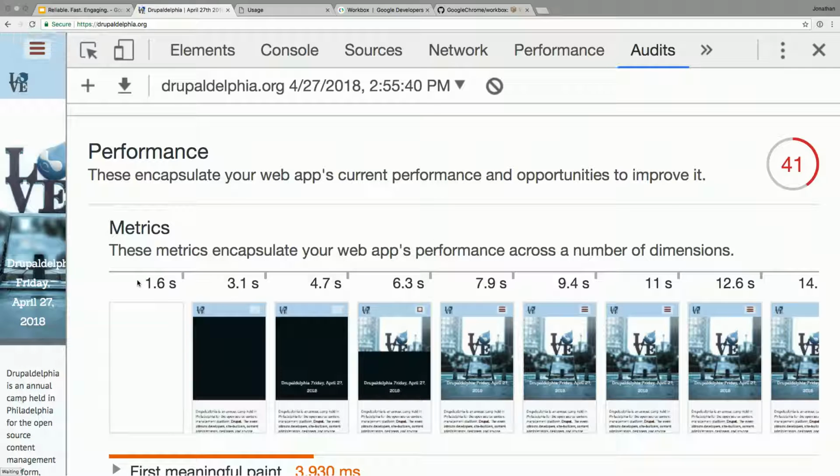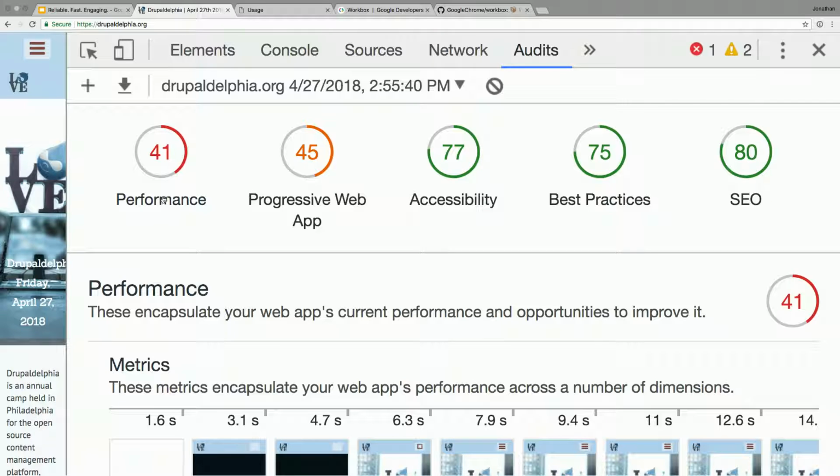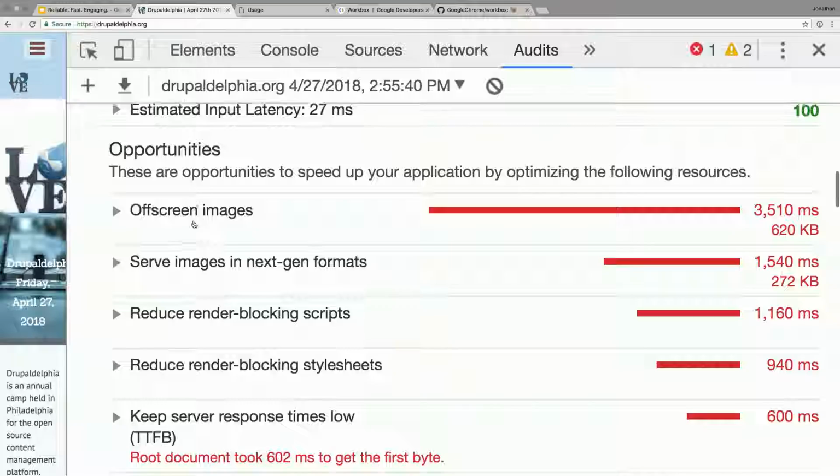It did just say, Walmart saw a 1% increase in revenue for every 100 milliseconds of speed increase. There are tons of stats out there. If you just go looking for them, you'll find them. Speed equals money. Time equals money? Yeah. So across the top, they're going to give you a bunch of different metrics. We're concerned about the progressive web app today.